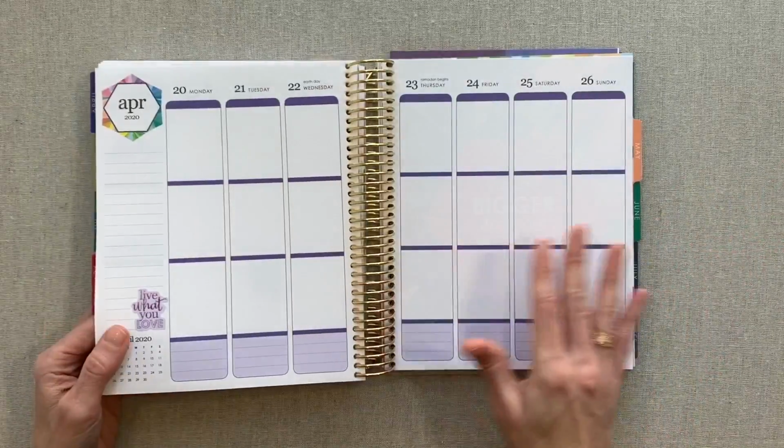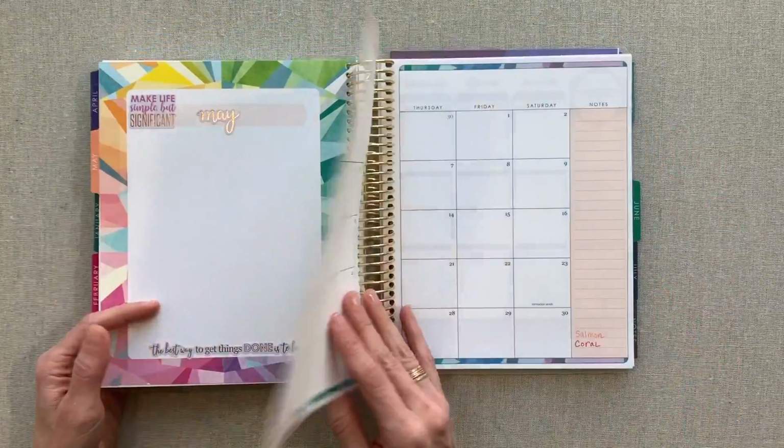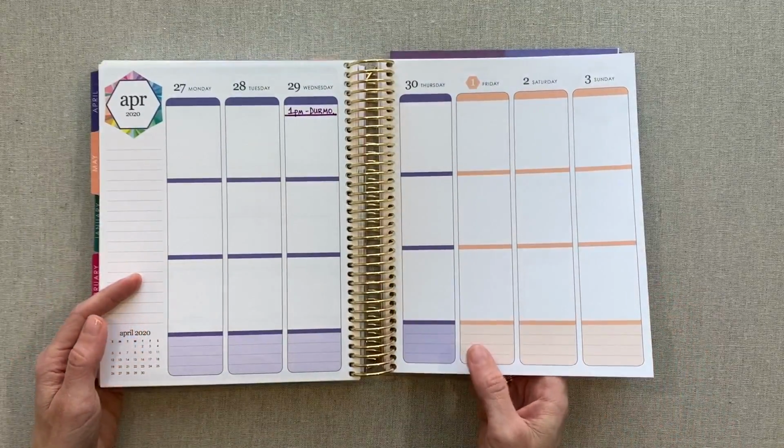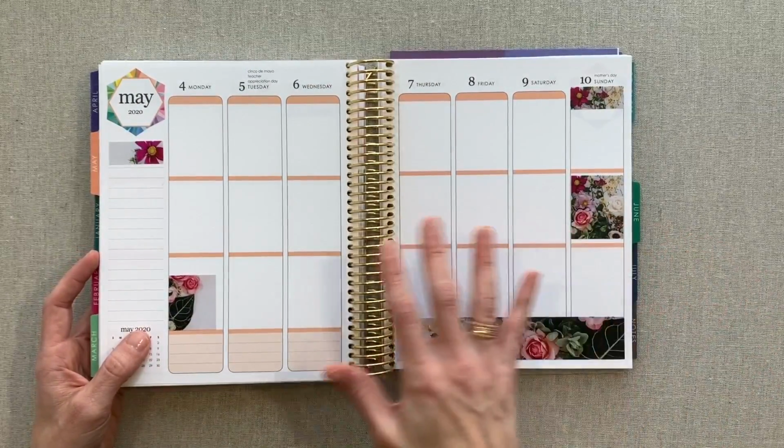I don't have a lot written in here right now because we don't have a lot of appointments. We don't have any vacations planned right now. And both my kids are homeschooled, so there's not a lot of school dates I have to write on the calendar. You'll see I do have a doctor appointment. If I sticker way far ahead, then I already know where I can write.